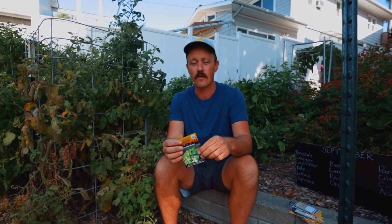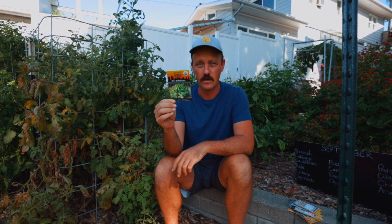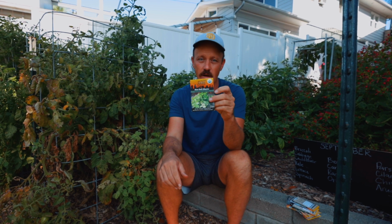Okay, and finally, our favorite herb, probably our favorite thing to grow in the garden, is cilantro. We eat a lot of Mexican style food, we make sauces. It's just an herb that we put on everything, and it is prolific. We let it go to seed and the seeds fly around the yard, and we keep growing it year after year, and you should too.